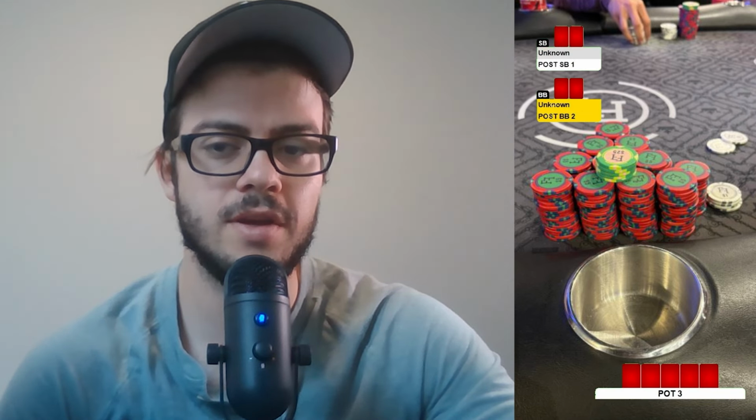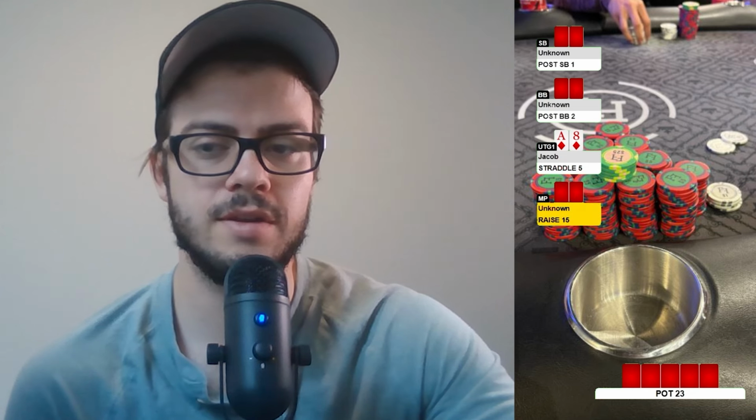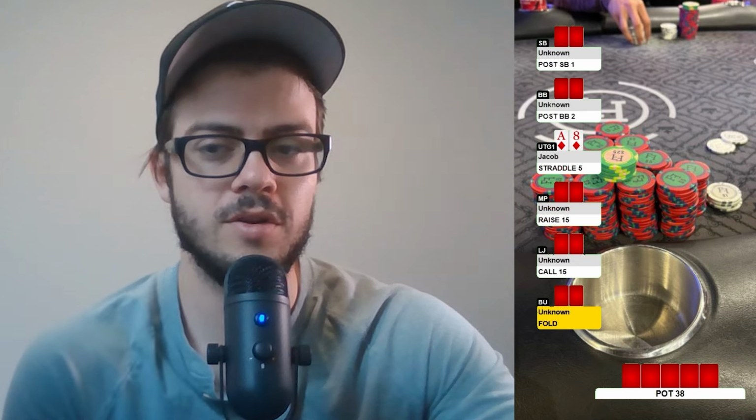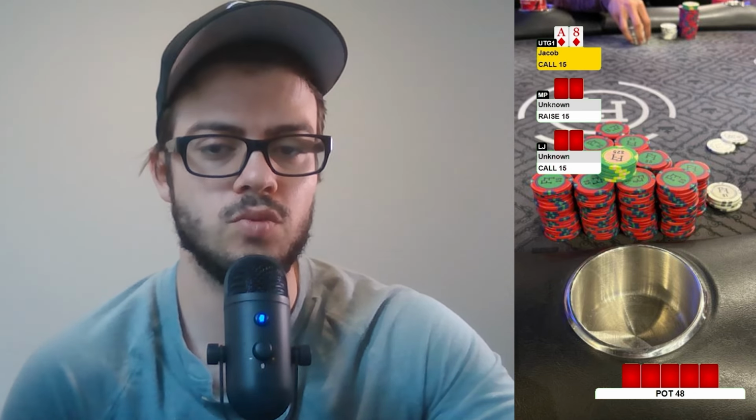Poker hand I played from the same session. I was in the straddle in this hand, so we were playing 1-2-5. The middle position raised to 15, the low jack called, and I call with ace-8 of diamonds. I probably should mostly be 3-betting here, but I think it's good to call sometimes so I can show up with some unexpected hands as well.